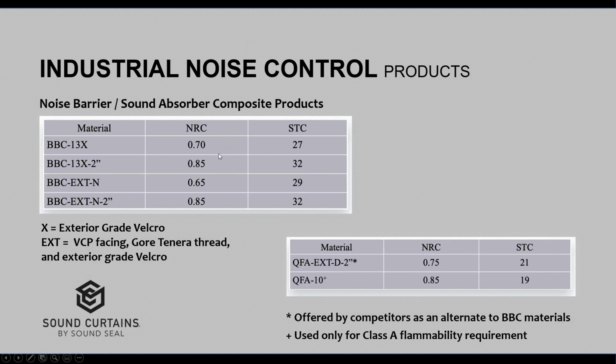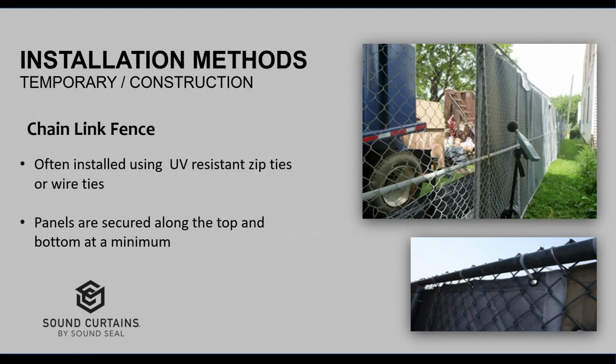The sound absorption also increases as you go from 1 inch of fiberglass to 2. You're going to go from a 0.7 to 0.85 or a 0.65 to 0.85. But the other difference is just the fiberglass. We also do just sound absorber blankets outside. We call them QFAs or quilted fiberglass absorbers. And we'll do those again with a 2 inch fiberglass fill, but no reinforced barriers.